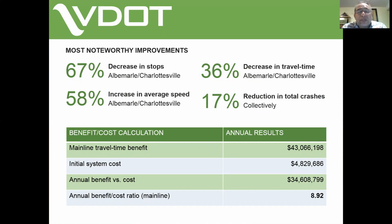Again, not going to go through all the numbers. What I'll actually do is after our meeting, I will provide for you a copy of the study so you can take a look at it yourself. But of course, we can dollarize everything, and if you look at the actual benefit over cost calculation, you see that we have a travel time benefit here of over $43 million annually, based on an initial system cost of almost $5 million. So that is a pretty good return on your investment. Any questions? If no questions at this time, I'll move on.